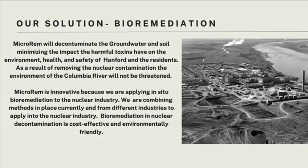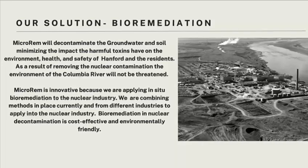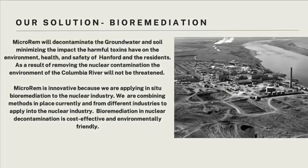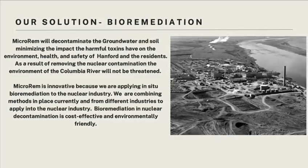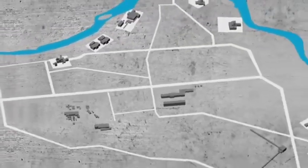MicroRem is innovative because we're applying in situ bioremediation to the nuclear industry. We are combining methods in place currently and from different industries to apply to the nuclear industry. Bioremediation in nuclear decontamination is a more cost-effective and environmentally friendly alternative to current methods in place.